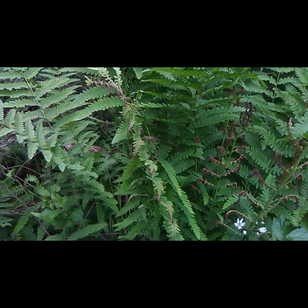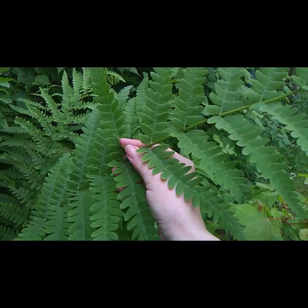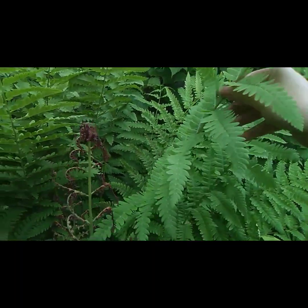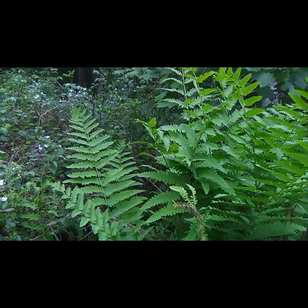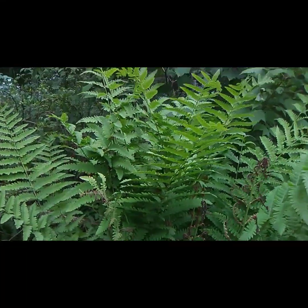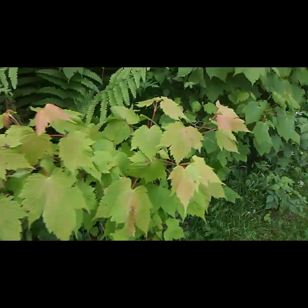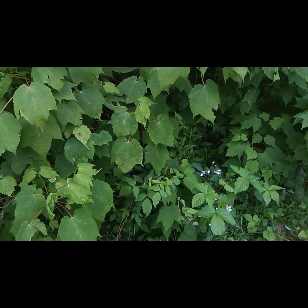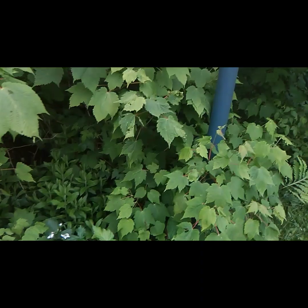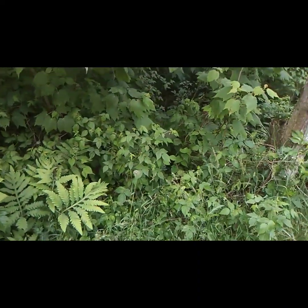Let's get this one here. Pull it down and show you. You can see. Totally different leaf pattern. So yeah, I didn't get out to get my fiddleheads this year. I was lazy. And then I missed it. But yeah, all back here. There's actually a little ditch that runs back here, so it's pretty wet.